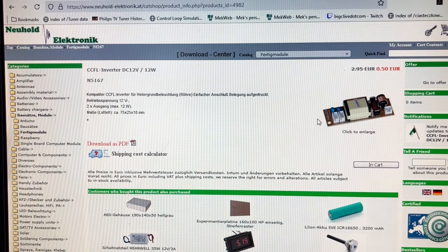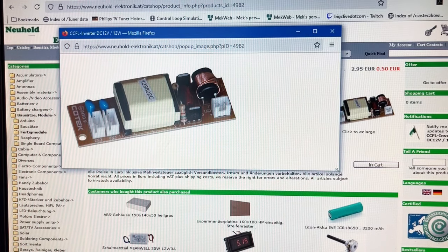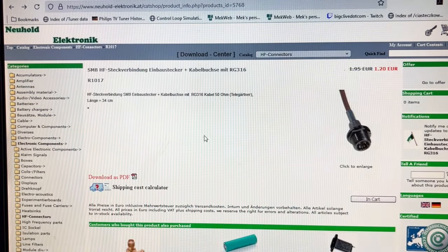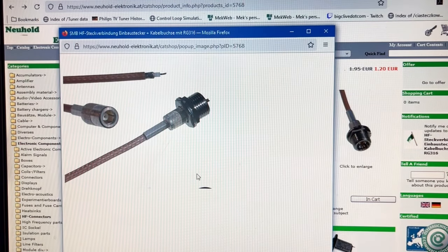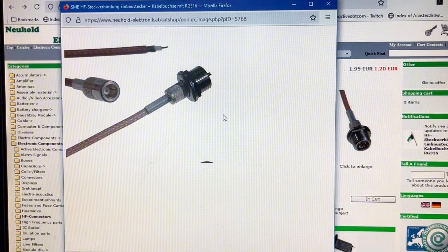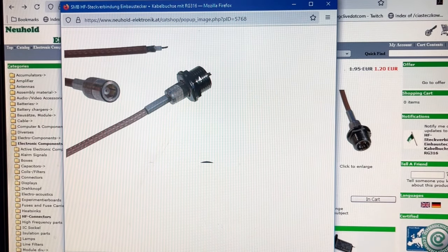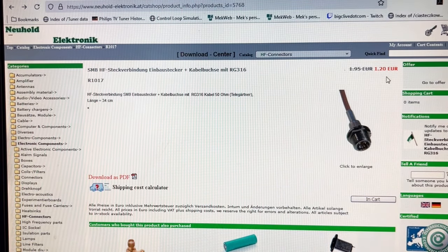This is the CCFL inverter from Neuhold that I was using, that I showed you. This thing costs €0.50. Yeah, you're not getting this transformer for €0.50. Then the high frequency SMB connectors that look like that. You have the SMB connector itself and the female that is meant to be for a chassis. All of that for €1.2.